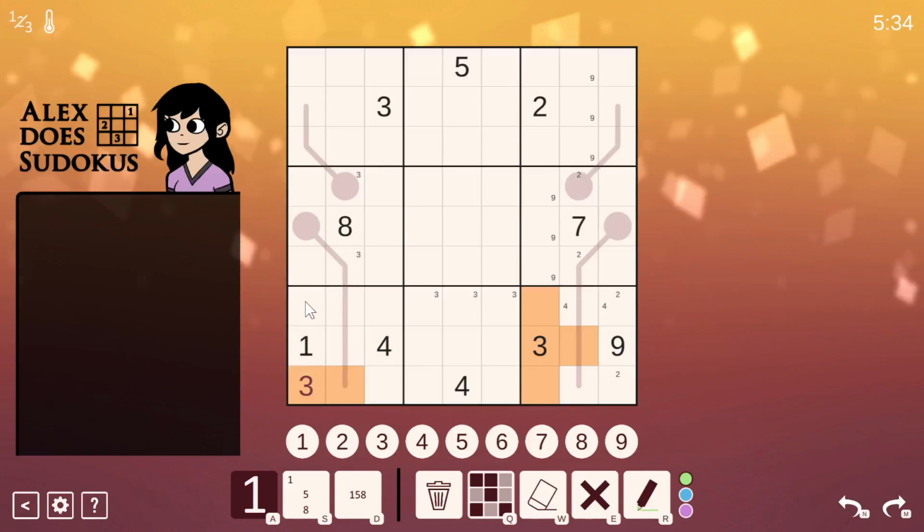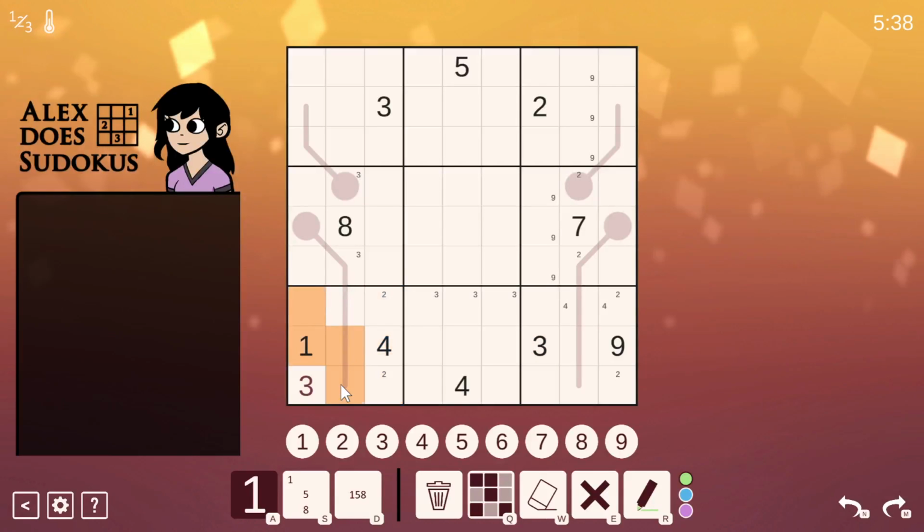So maybe I should look at the 2s. Well, 2s can't go... Ah, here we go. 2s have to be in here because it can't be next to 1 or 2. And it can't be the third one down the thermometer. So, can we do more of the 2s? Okay, so we've got 2s locked in these cells. So 2s must be here because it can't be next to a 3. Okay, so... Oh, got 15 minutes before I have to go to bed. So let's try and do this as quickly as I can.